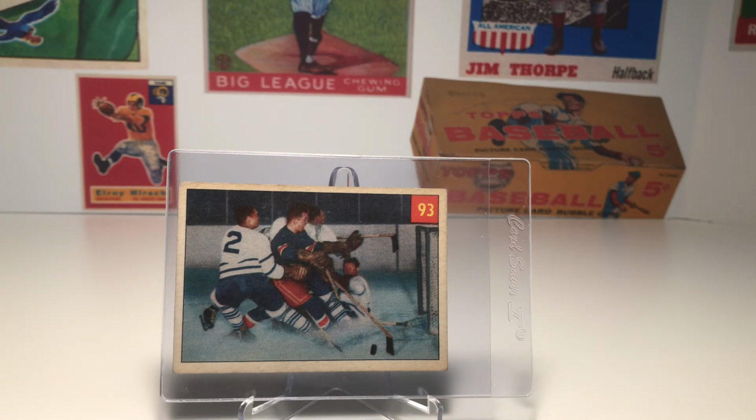And Boom Boom Geoffrion was actually suspended from playing in any games against the Rangers. Back then that was a big deal because there were only 6 teams. This was during the original 6 era, so it was definitely a big deal at that time.